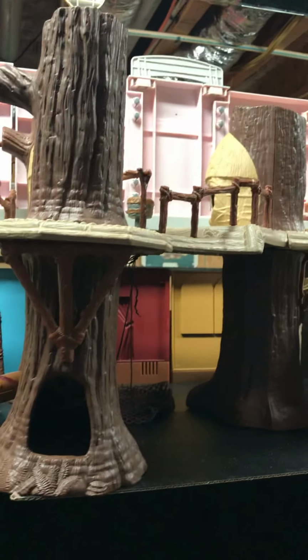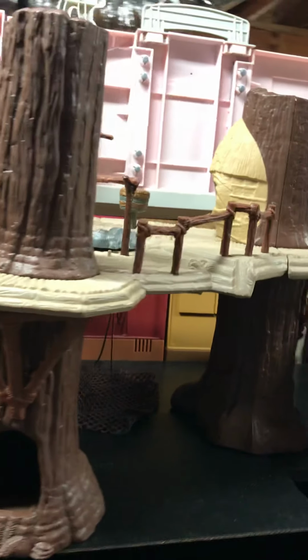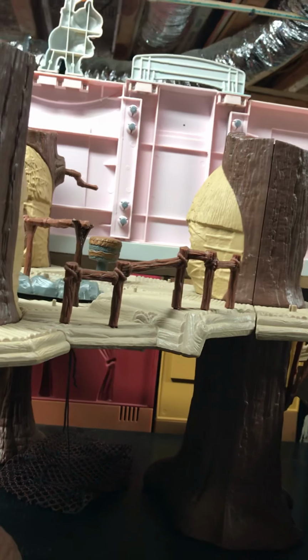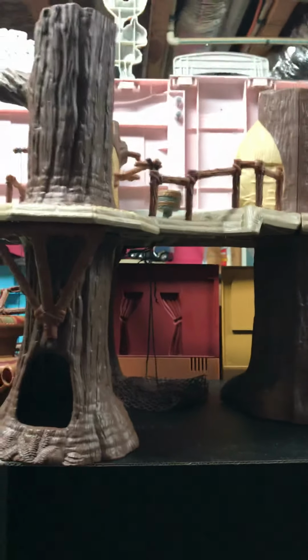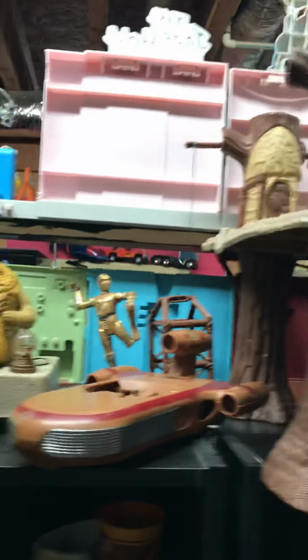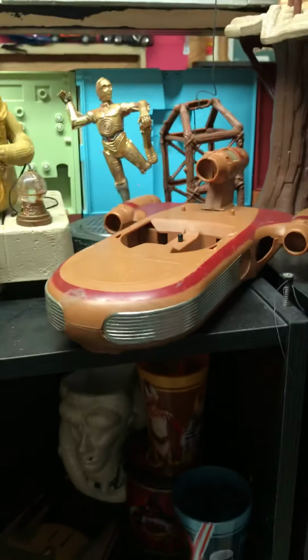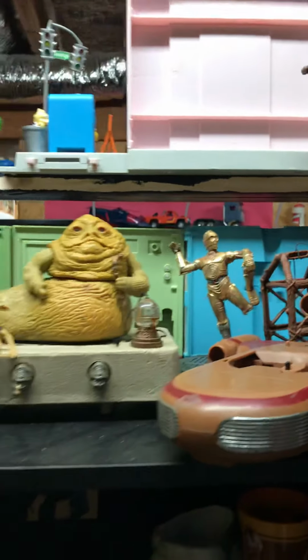Over here is one of my other personal favorites, the Ewok Village, and I think I'm missing just one handrail and then the portable chariot, which I'm hoping to find sometime. I could probably get on eBay and look for those, but everything else is intact, which is cool. There's the original land speeder. This was the remote control version of the land speeder.